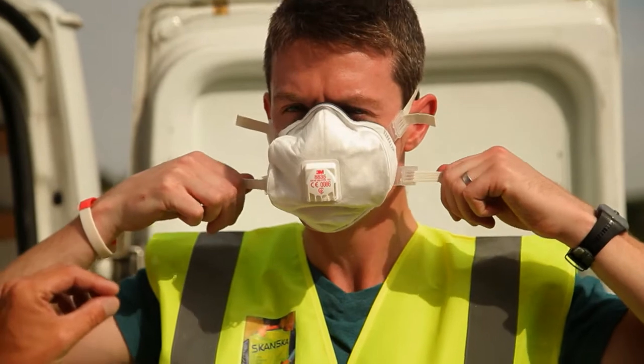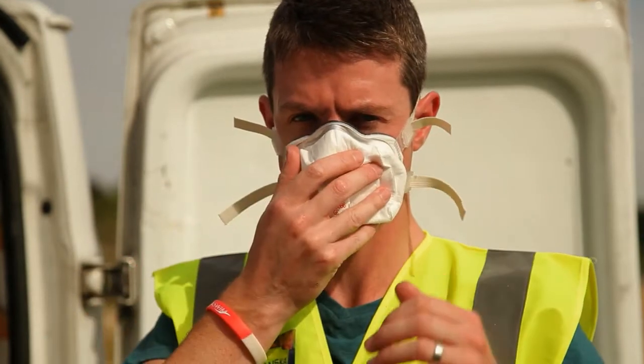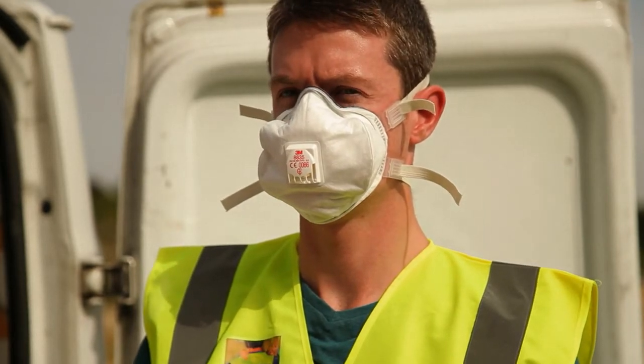Nice and tight round the face, so it's holding everything in place, so you're not going to get any loose parts where the dust's likely to come through. Making sure it's nice and tight and it's fitted nicely around the nose there. Okay? So in theory that will give you one of the highest protections there is in terms of ingesting and inhaling dust particles coming from the machine, depending on what you're cutting.